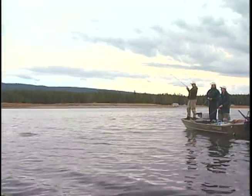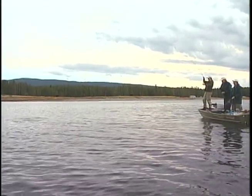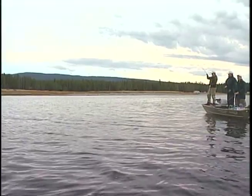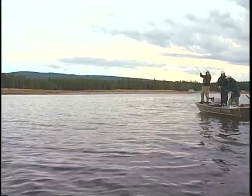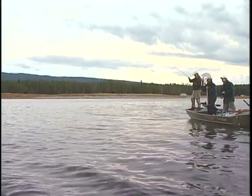Oh, nice fish. This guy really whacked it. Whoa, it's not actually that big. Look at that. So you want to net this one? Yeah, okay. Can you get this one for me, Don? Sure. Great.